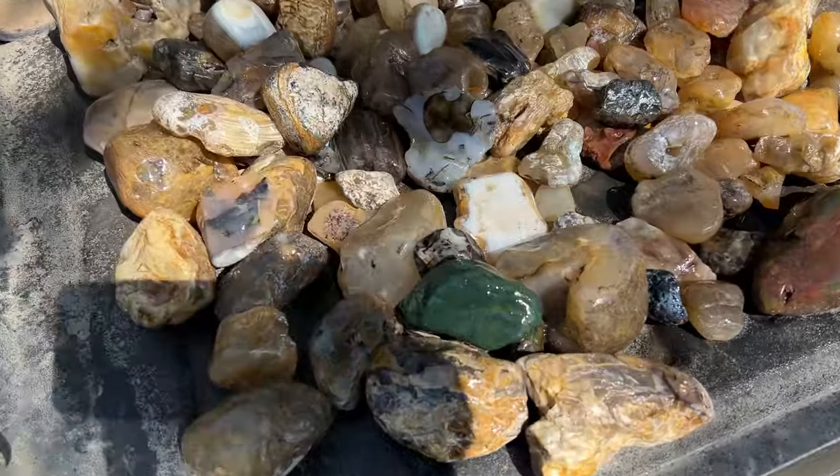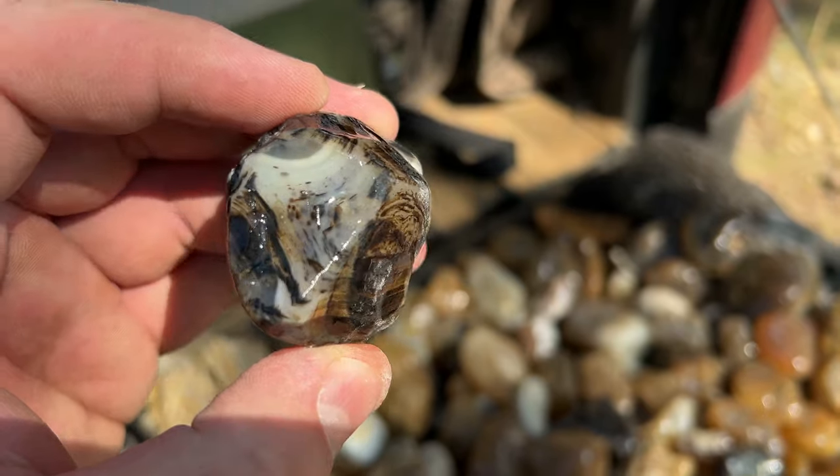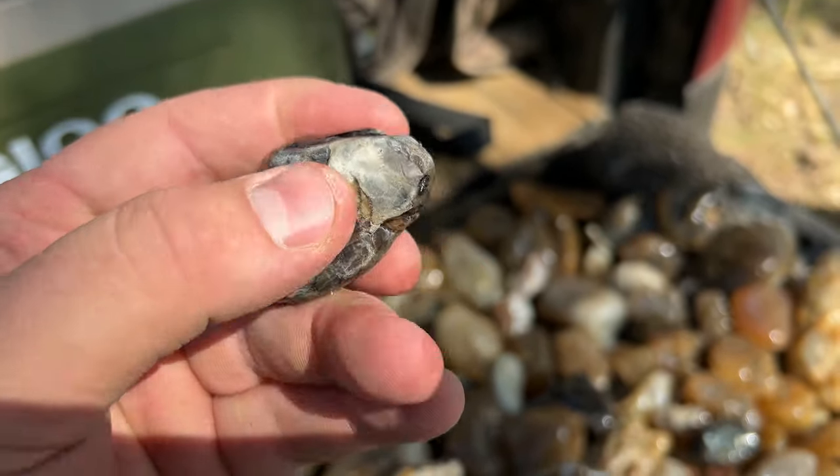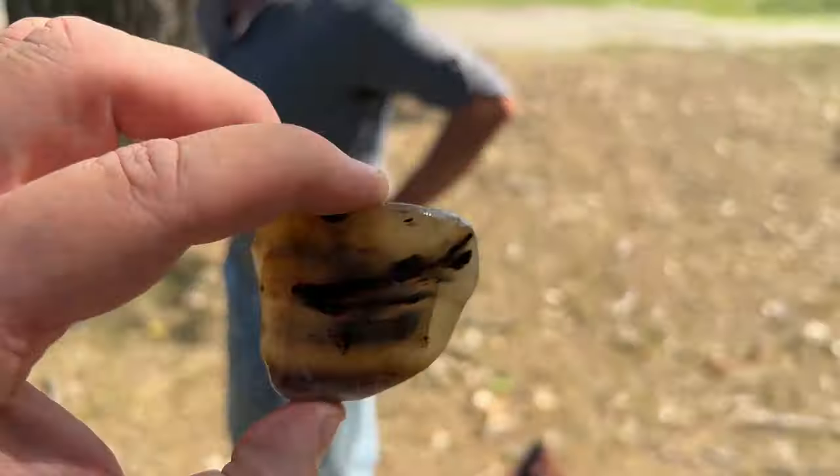So here is some of the stuff that Bob found. He found some really neat stuff. Look at that one, isn't that pretty? This one here.